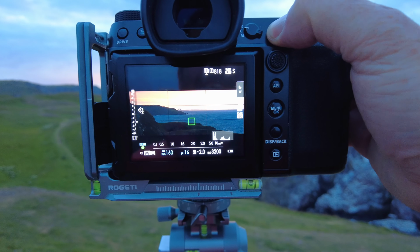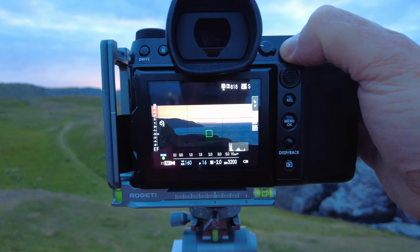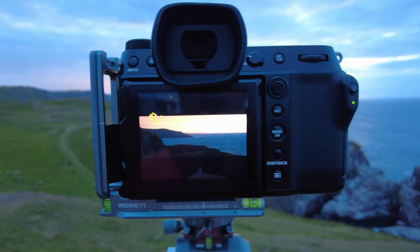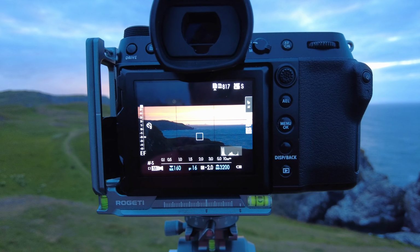I'm at ISO 3200 because I'm at 1/60th of a second. I'm 2 stops under, just making doubly sure I'm not blowing anything out in the sky. Just going to grab that shot, 2-second timer, and hopefully that should be the shot. Nice, simple, but I love the colour in it.